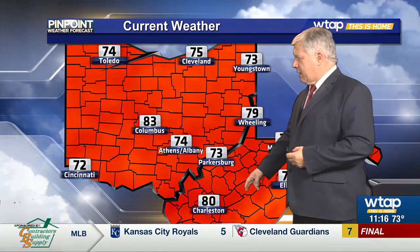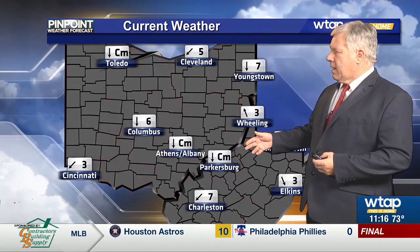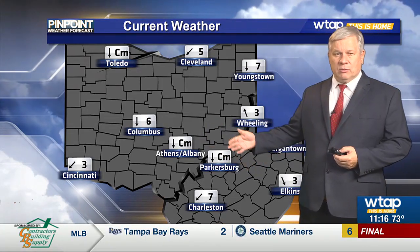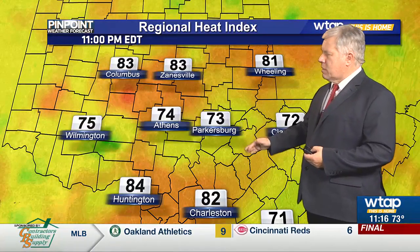Looking at our current temperatures around the area, we still have 83 in Columbus, 80 down in Charleston. We have 74 in Athens, 73 in Parkersburg, and 72 over in Cincinnati. A bit of calmer conditions here, more calm in Athens and in Parkersburg as far as the breeze goes. Elsewhere, the breezes are single digits from the north or the northeast. When we take a look at the regional heat index, what you see is what you get pretty much as we look at the temperature gauge.